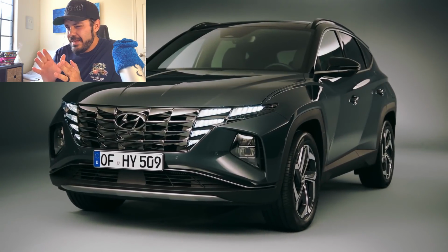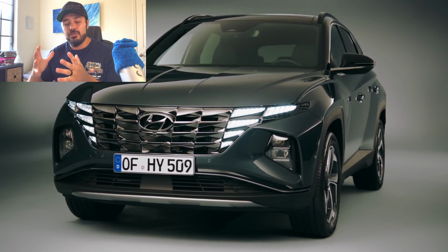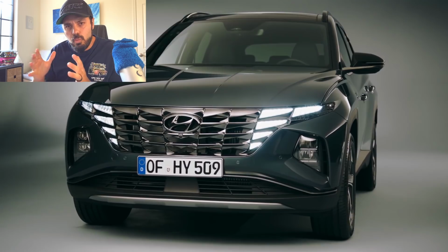This to me is a new way of looking at car design, because what makes car design special to me compared to any other type of industrial or product design is that a car, when you're looking at it, should always have some sort of personality. You should feel something when you look at a car design just by looking at the styling. It should tell you something about what it is and what the car can do. And I think that's lacking here with the new Tucson.